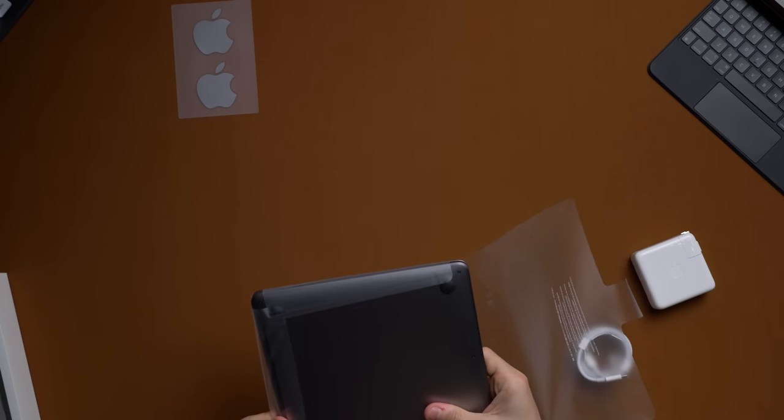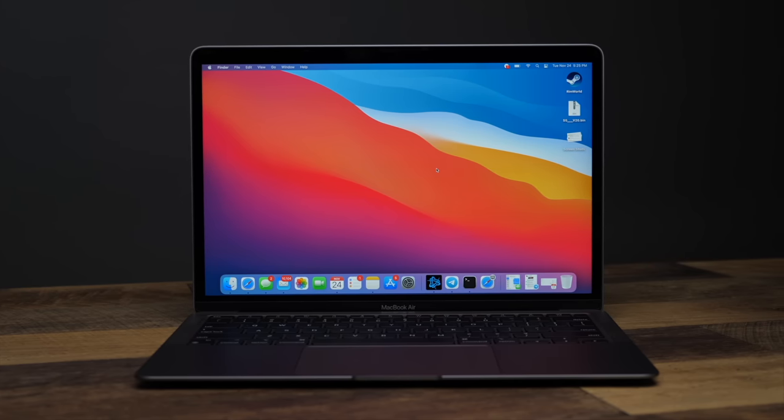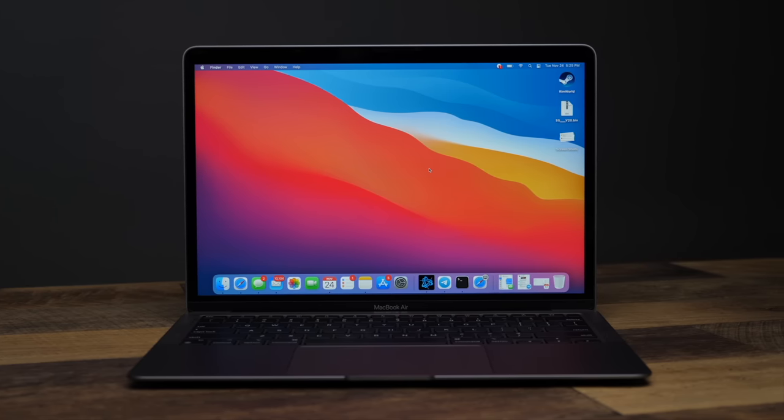Bringing us to the final of differences between these two computers, and again, it's not gonna be a very fair comparison, but let's talk about performance. When we start talking about actual performance, there is no real comparison. The 8-core M1 processor absolutely trounces and destroys the 2-core Intel i3 processor. It's not really all that fair.